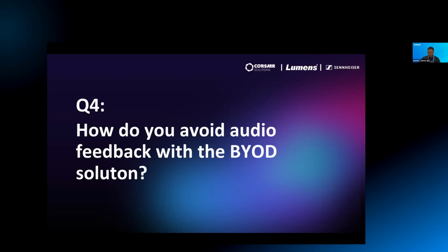Let me see if there are any other questions. I can see another one about Dante video to USB, which is what I ran through in that demonstration. That was coming from the Dante video source. It can be Dante video or Dante audio, and the OIP solution can definitely ingest that on a Teams or Zoom PC. Yes, you can.